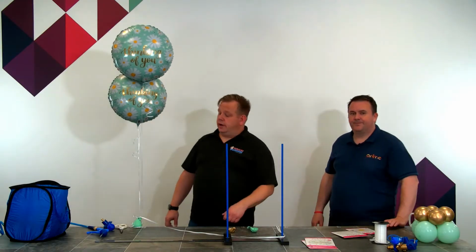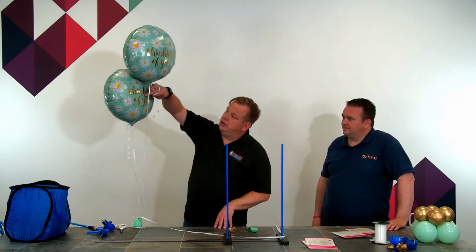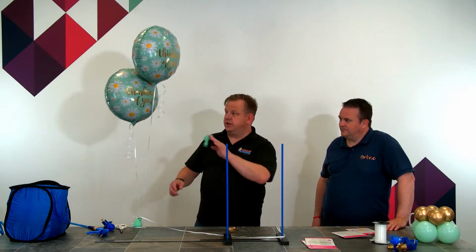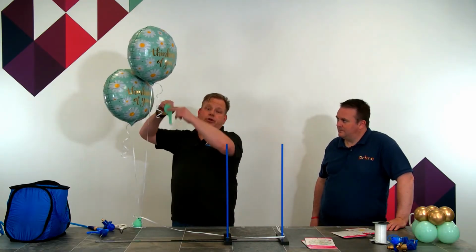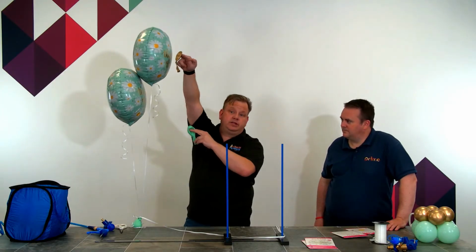Absolutely. So with this, we've taken the gold out of the lettering here, and we've got the spearmint for the background. So what we're going to do is put one at one level, one at the other. We're going to put the spearmint first and then the gold in the middle.